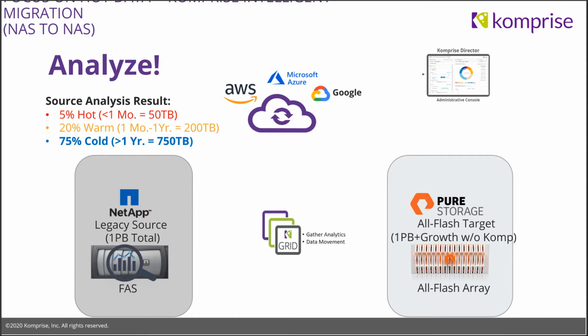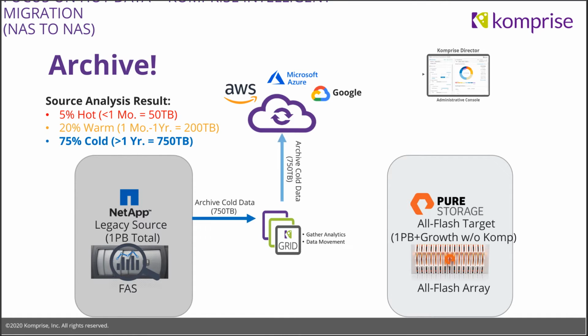So you go through and analyze this. In my example, I'm like, okay, that data that hasn't been accessed in over a year, I don't want to move over to the new array, but I still need to have it accessible. So now we go through an archive. You set a policy to archive that data to cloud. Here I've got AWS, Azure, Google; you can send it there or to some on-prem solution. A key benefit of Komprise is our transparent move technology. It's something that only we do. We use industry standard symbolic links to replace the data that we archive, so the data is still accessible on the source, not only by users, but by applications.